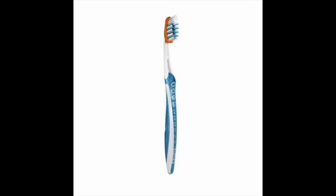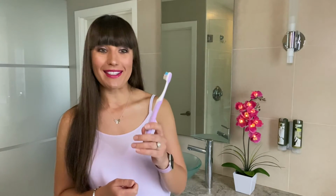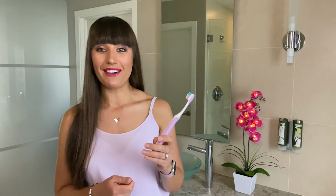Second benefit of the manual toothbrush would be how inexpensive it is. Generally speaking, you can get a manual toothbrush anywhere from $2 to $10. So it's very inexpensive. And also you can get it at any store, any drugstore, any grocery store, gas station, market, online. So you can get this guy anywhere, literally, as you wish.